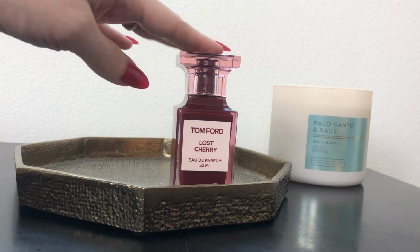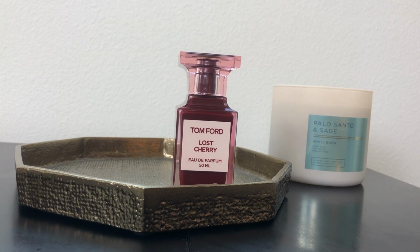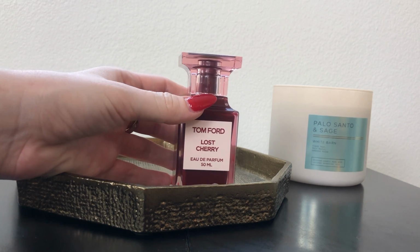I was really tempted to wear this a lot last month, but I wanted to play with the ones that I had already, and I really love those perfumes from last month, but this one really had me tempted to break this out early, and so excited to wear this one.